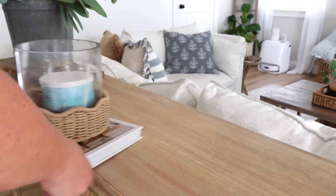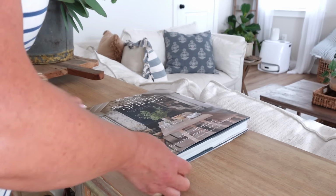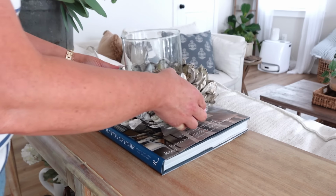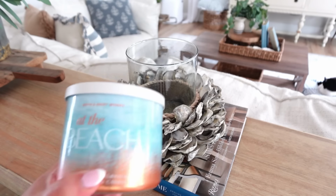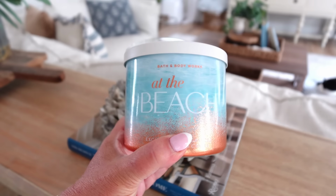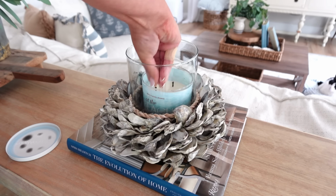We're going to go ahead and get started here with my sofa table. This is from World Market, and I'm bringing in this beautiful book from Amazon and this gorgeous oyster hurricane that I picked up this year from TJ Maxx, along with this beach scented Bath and Body Works candle.